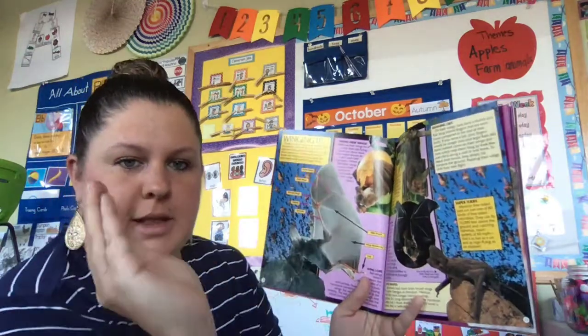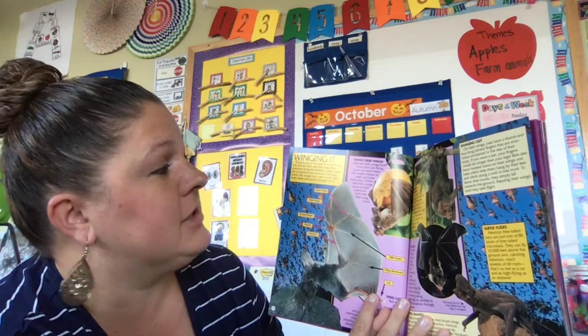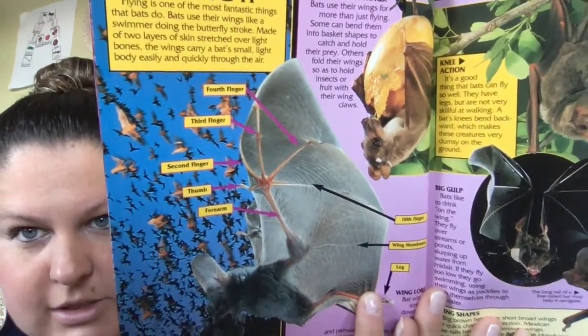So, bats use their wings for more than just flying. Some can bend them into basket shapes, so kind of maybe like a cup, you think? And they use them to catch and hold on to whatever they're going to eat. And then others fold their wings to hold fruit with their claws so that they can eat, just like that bat right there. He's holding that fruit.